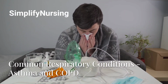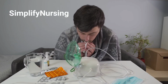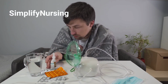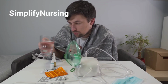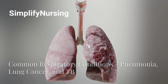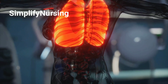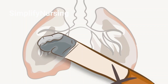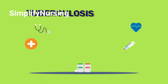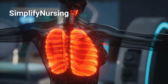Asthma: a chronic condition characterized by inflamed airways leading to difficulty in breathing. Chronic obstructive pulmonary disease, or COPD: a progressive disease that obstructs airflow, commonly caused by smoking. Pneumonia: an infection that inflames the air sacs in one or both lungs, which may fill with fluid. Lung cancer: abnormal growth of lung cells, often associated with smoking and environmental factors. Tuberculosis, or TB: a bacterial infection primarily affecting the lungs, characterized by persistent cough and chest pain.